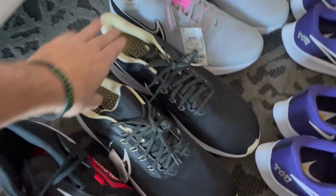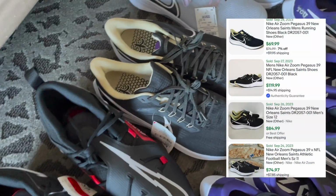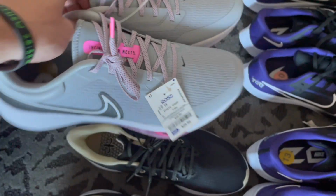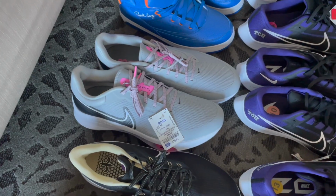We found some Saints Air Pegasus for $40 at Burlington. Those go for like 80 bucks. These Nike golf shoes for $29.99 at Ross. We'll probably have to hold those until next golf season, but I'll get over 70 bucks for those.